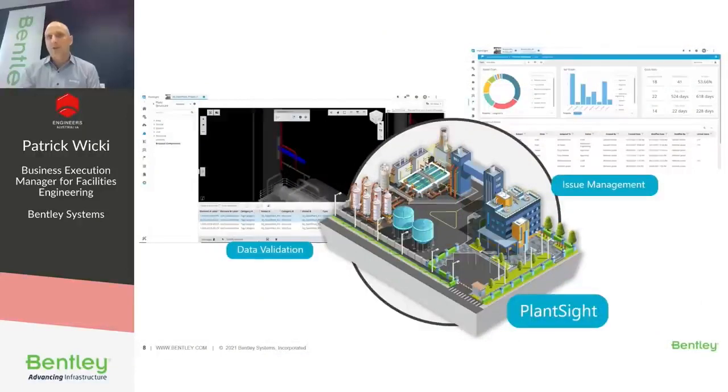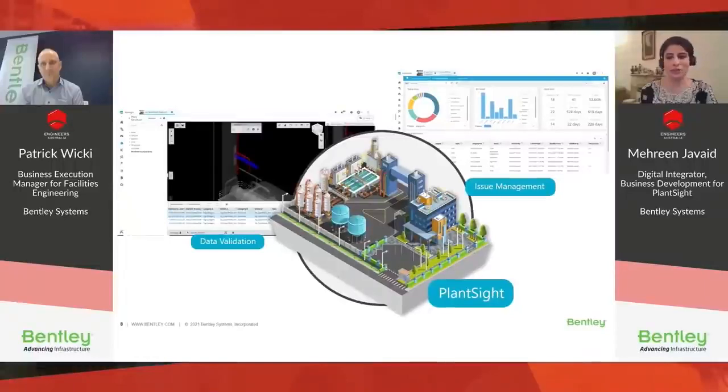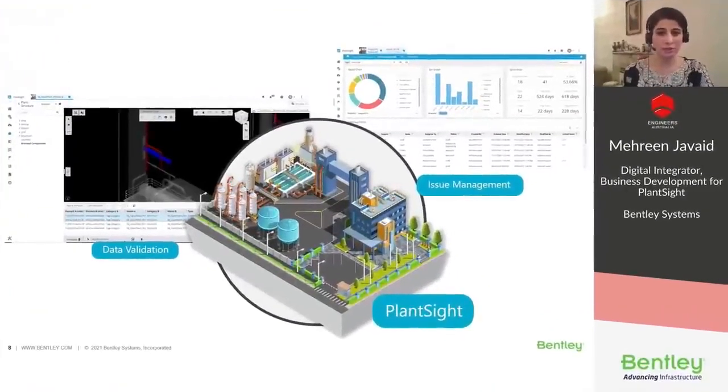Placing a pump might be easy, but you need approval from all stakeholders, and therefore design collaboration is key. Yes, Patrick, that is key. Design collaboration using integrated design workflows with PlantSight allows you to run clash detection now across all of your engineering data, regardless of the source format, collaboratively and more effectively in the cloud.